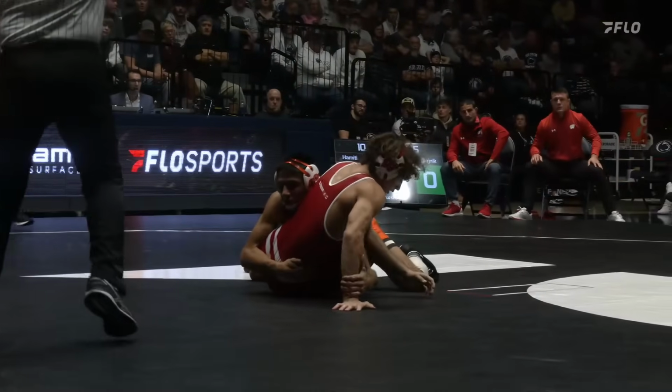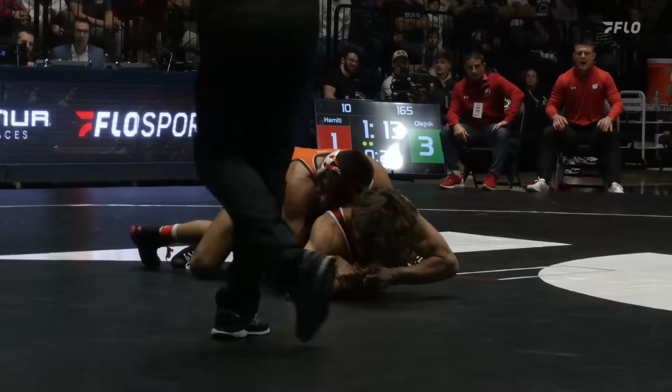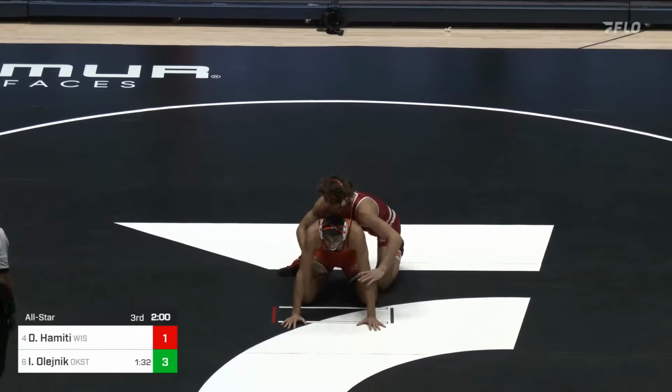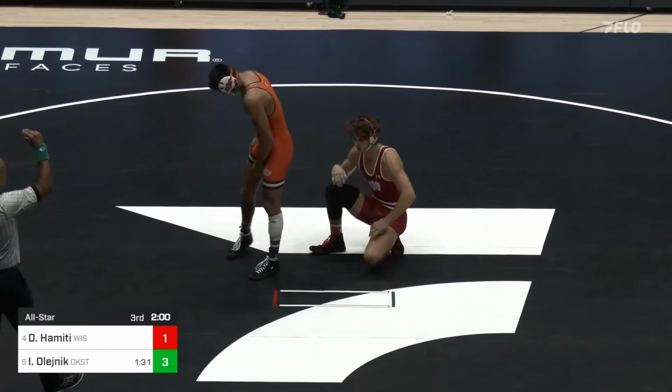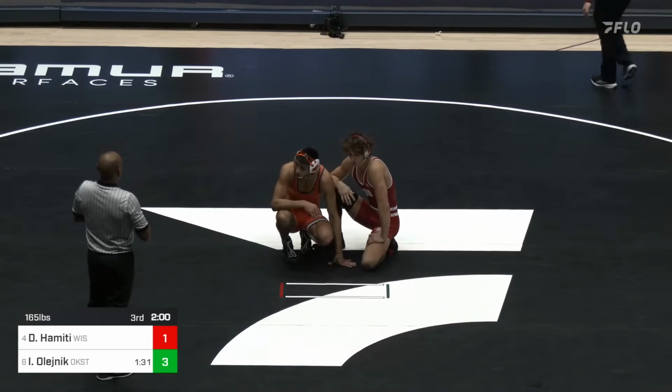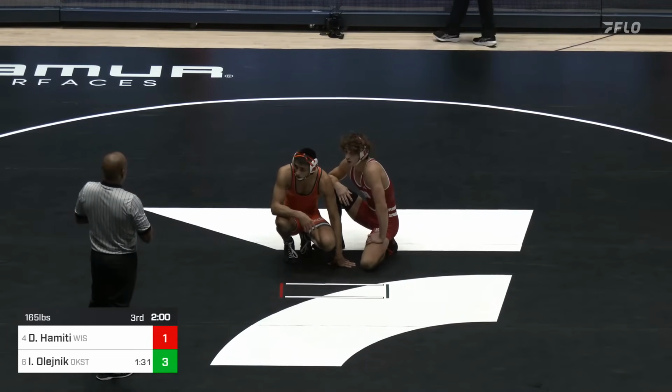Leg attacks, and Olejnik defended, then boom, nice timing, nice little low ankle. So close to capitalizing on back points, but he has 1.5 minutes of riding time, and he's down. So effectively, you're talking about 4-1, skate 5-1.